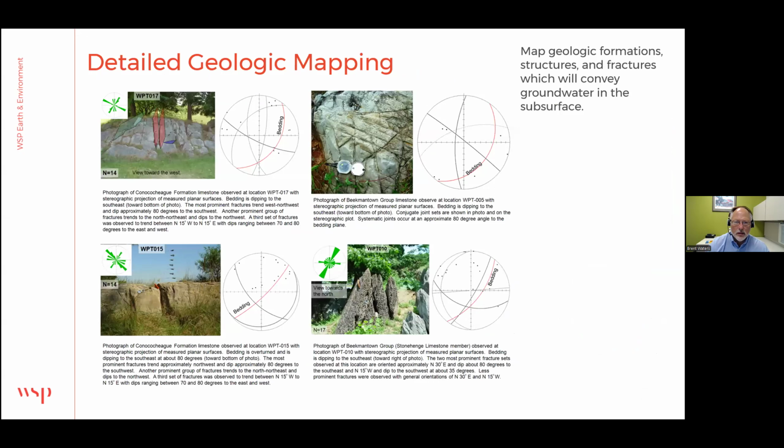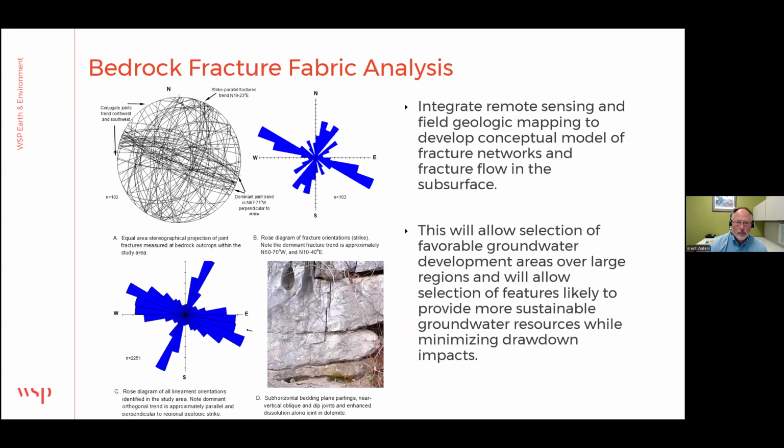So the detailed geologic mapping, this is what we like doing. We don't get out too often, but when we do, we get out and we look at the outcrops, and we look at the orientation of the fractures and the spacing, the aperture width, the length, and the intersections with other fractures. And we do these studies, and then we graphically summarize that through stereo nets and through rose diagrams.